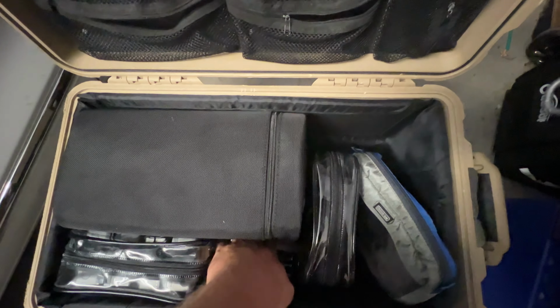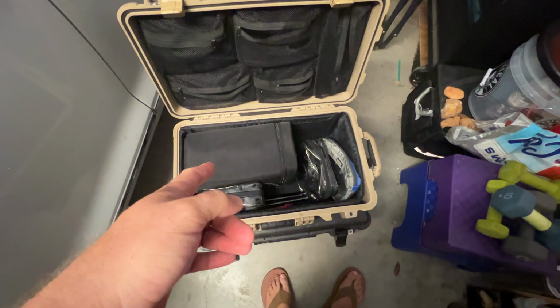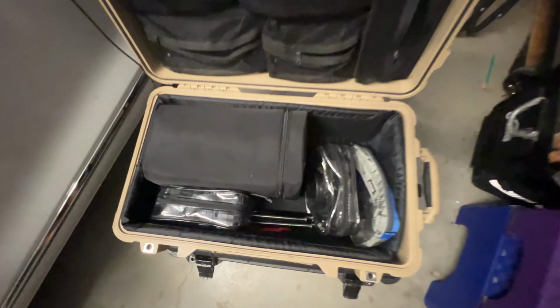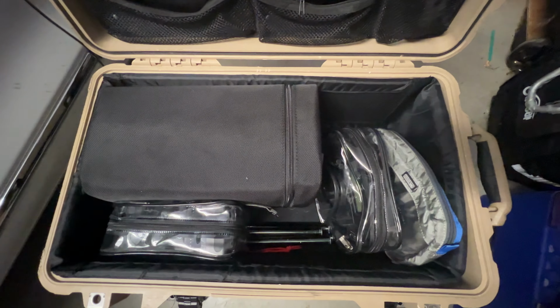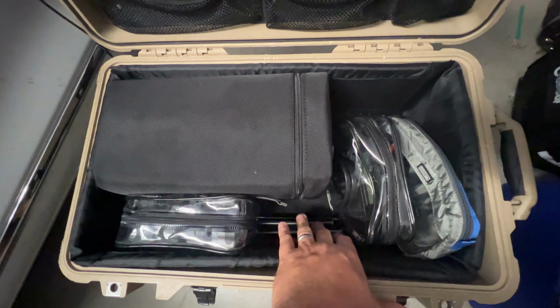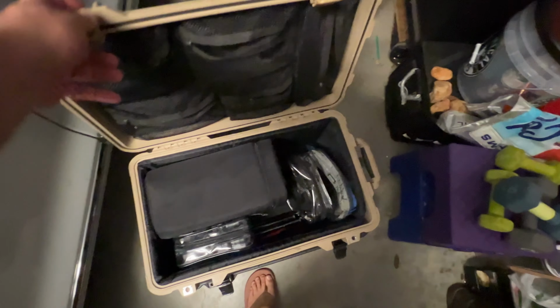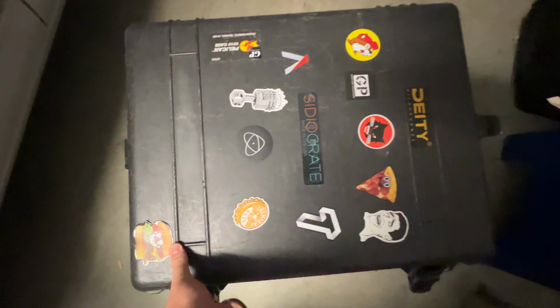I included some rails. They weren't 100% certain they were going to use this lens, but I just wanted to make sure they had the right rigging to put it on one of the FS5s, just because this lens is so big, you really need a rail support and all that. So I have that in this case here. And yeah, those were the two items that just were returned, I think, yesterday.